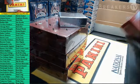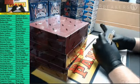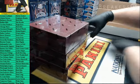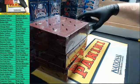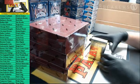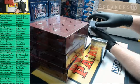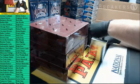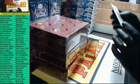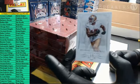Everybody, this one's super thick. First up, number 299 for the San Francisco 49ers, Michael Crabtree. Going to the Card King.